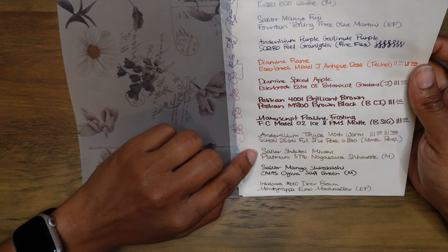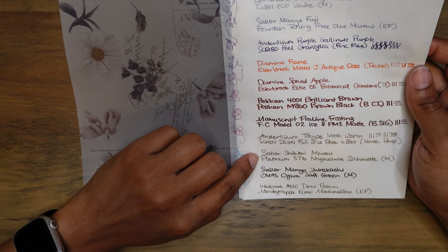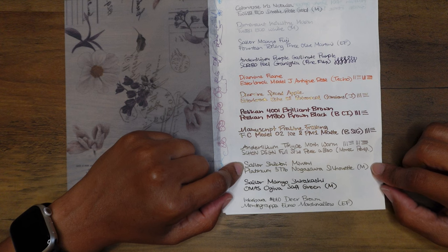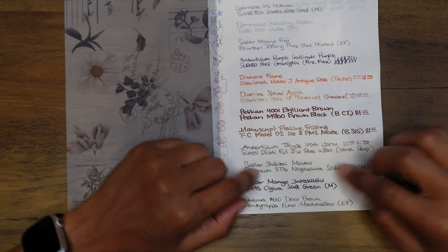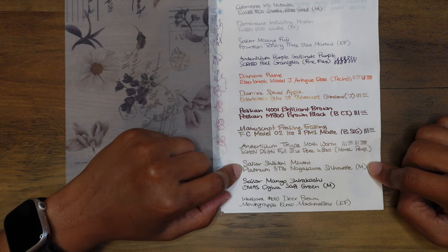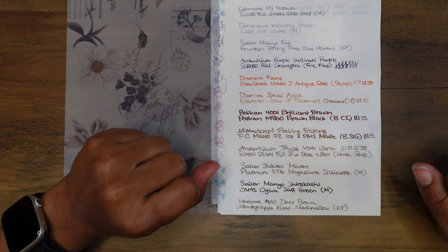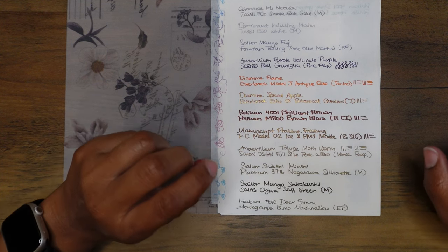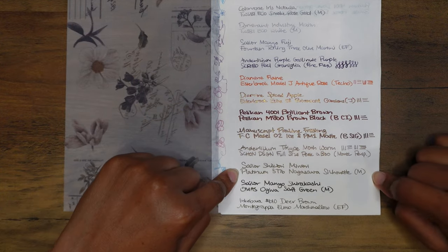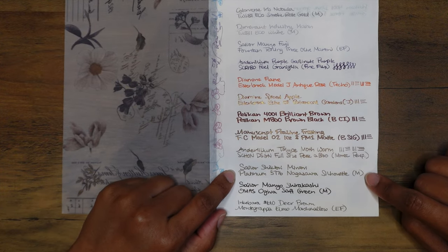Sailor Shikiori Minori looks beautiful. And I have realized that I like platinum medium nibs. This gold medium nib, I enjoy this pen much more than I am enjoying the soft fine nib. If you give me Diamine Poinsettia and that pen with that soft fine nib, I love it. But with this one, it just feels good. It feels sure of itself.